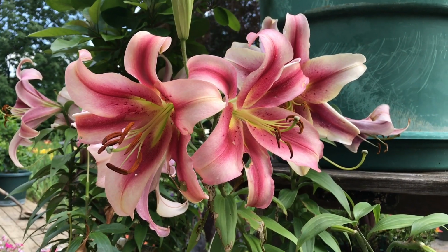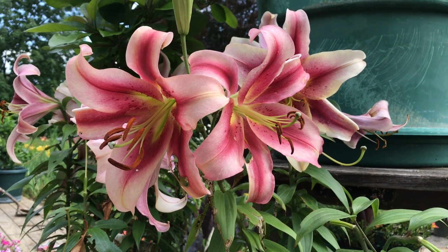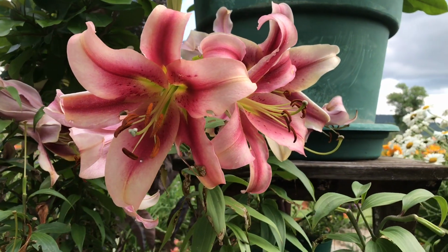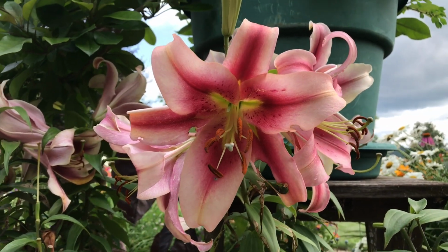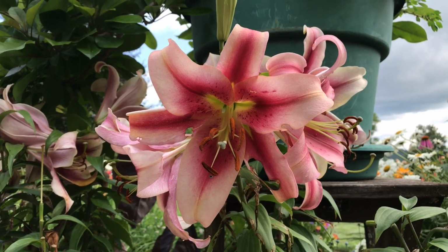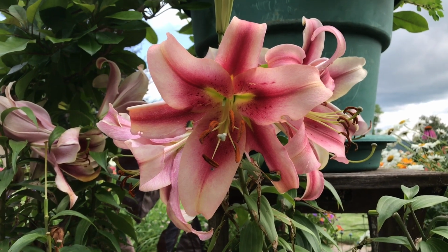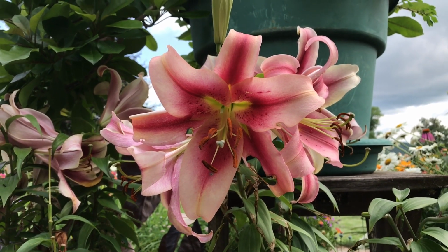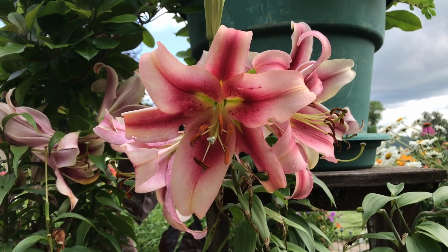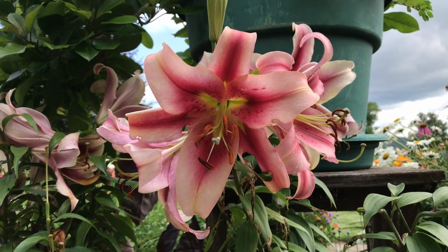This is the Oriental Trumpet Lily, known as Alteri. I have to tell you that this lily was a complete and total and magnificent surprise when we grew it this year in our gardens. The header that tells you what the lily's supposed to look like does this lily no good. This is one beautiful lily.